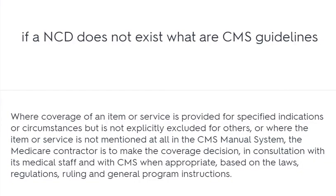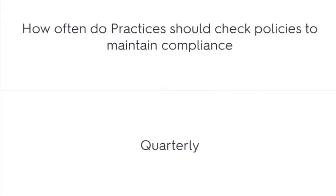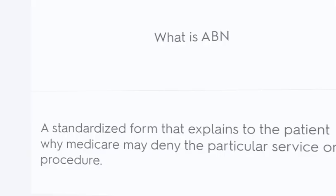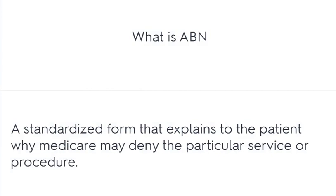If an NCD does not exist, what are the CMS guidelines? How often should practices check policies to maintain compliance? Quarterly. What does ABN stand for? Advance Beneficiary Notice of Non-Coverage, or Advance Beneficiary Notice. What is an ABN? A standardized form that explains to the patient why Medicare may deny the particular service or procedure.